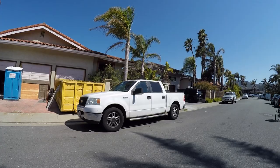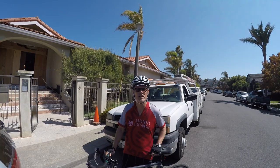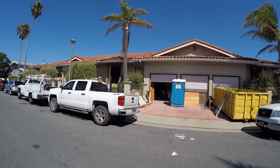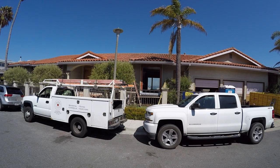Well, we found it. Here we are in Paradise Cay, and this is Robin Williams' old house. It looks like it's being completely gutted and redone. It appears the house is going through an extensive renovation. We talked to the contractor, and he says the house is in really bad shape, even sinking into the water. They're putting new pylons under the structure, and it's getting ready for its new owners.